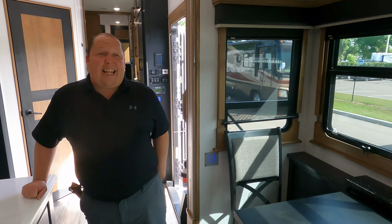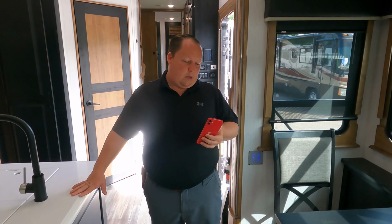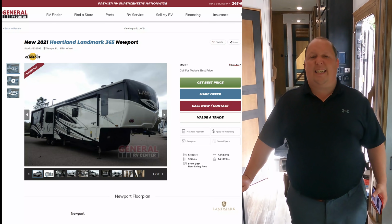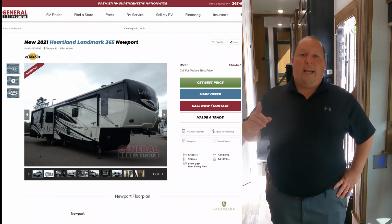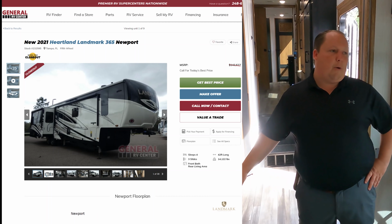Well, Will, it's now time for the MSRP. MSRP on this fifth wheel here is $143,627. Sale prices, you can see there, we don't currently have a sale price, but will.